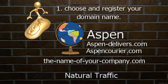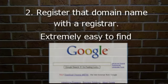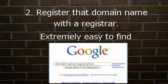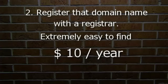Now, you'll need to register that domain name with a registrar. There are quite a few registrars out there, and they are extremely easy to find. You can just Google domain name registration and find one that you like. Once you have your domain name registered, it should be around $10 a year. You'll need to get your site hosted.